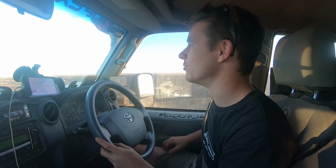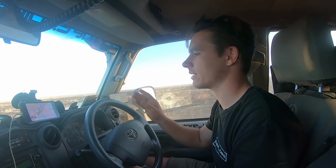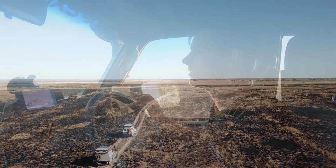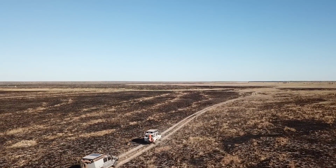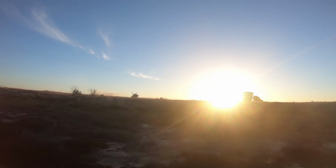Alright, well this is pretty cool. We've headed out to Port Roper. We found a truck that looks like it's heading right out to the Gulf. Can't find it on any of our maps. There's been a big fire come through. It's completely burnt out. But it is a nice open paddock. We've literally got 2 wheel tracks. This is exploring. I'm pumped.